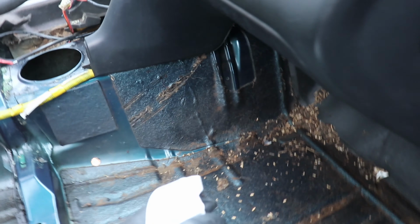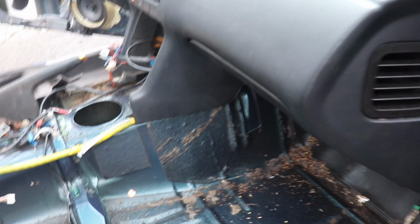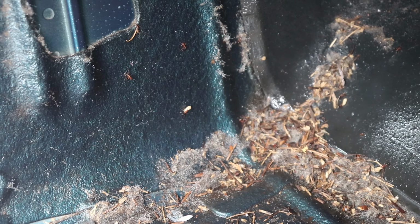This should do. This is like some sort of peppermint mix, and apparently ants hate that. Yeah, you like that? I don't think they like it. Look at this guy. He's trying to haul up some food right now. Unbelievable.